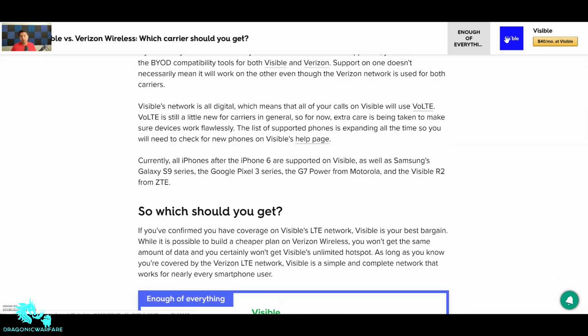Visible network is all digital, which means that all your calls on Visible will use VoLTE. VoLTE is still a little new for carriers in general. So for now, extra care is being taken to make sure devices work flawlessly. This list of supported phones is expanding all the time, so we'll need to check for phones on Visible's help page. And then of course it says currently all iPhones after the iPhone 6 are supported on Visible, Samsung's after the S9 series, Pixel 3 series, G7 Power, and Motorola. Then of course Visible's R2 CT.